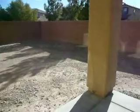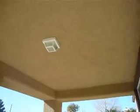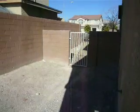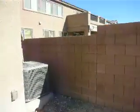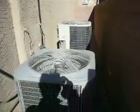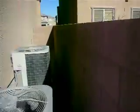To the backyard, which is still a desert. This is built in 06. Previous owners never had a chance to get the backyard done. There's two AC units, one for upstairs and one for downstairs.